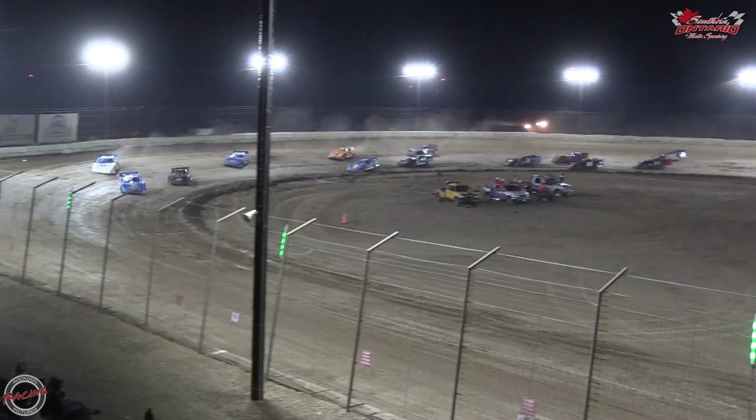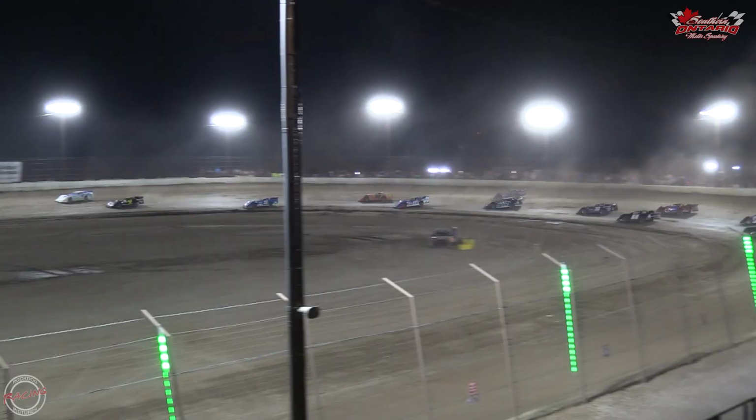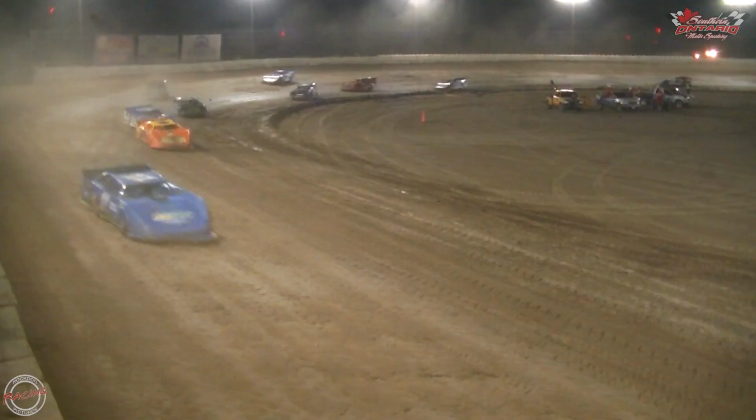Haskell that time on the bottom through 3 and 4. Side by side behind him, Field and Riom battle for that second position. Bloomfield in the fourth position. Jimmy Dale now up inside the top 5 in that 00. So Michael Lewis falling off just a little bit as he slides back through the field. Up front though, Haskell still leading these guys around.